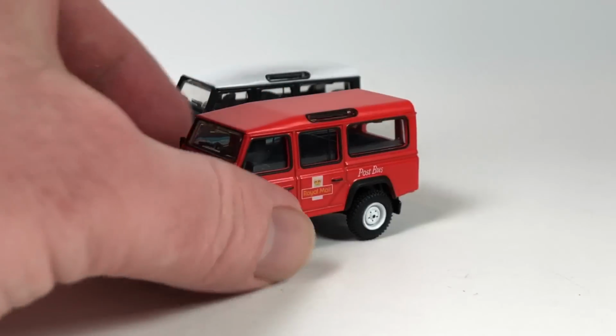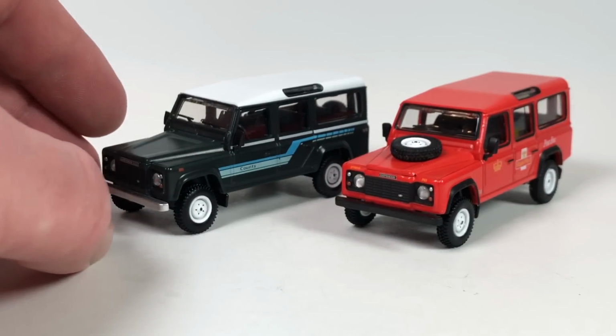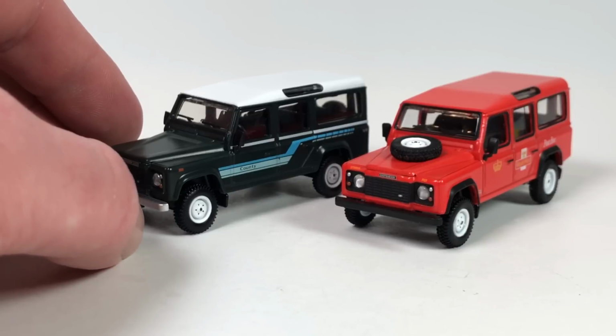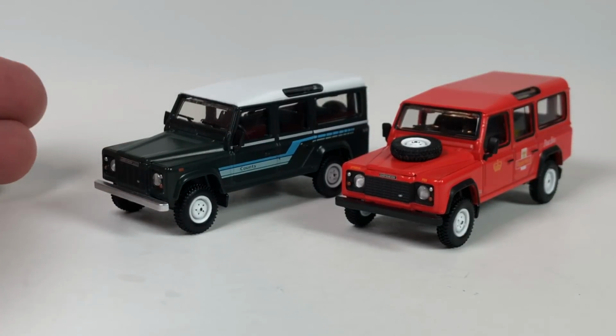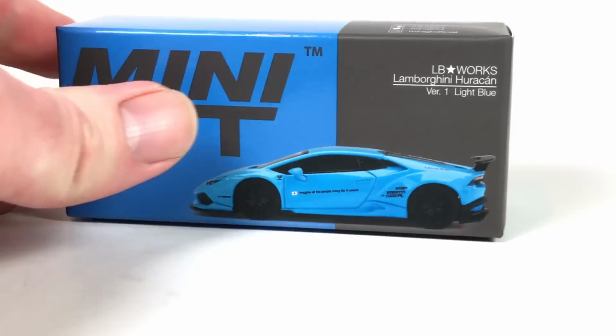And this Rover is just fantastic. I think I've got every version of it that's come out so far. Pretty sure I do. So really, really cool. Get that pair.